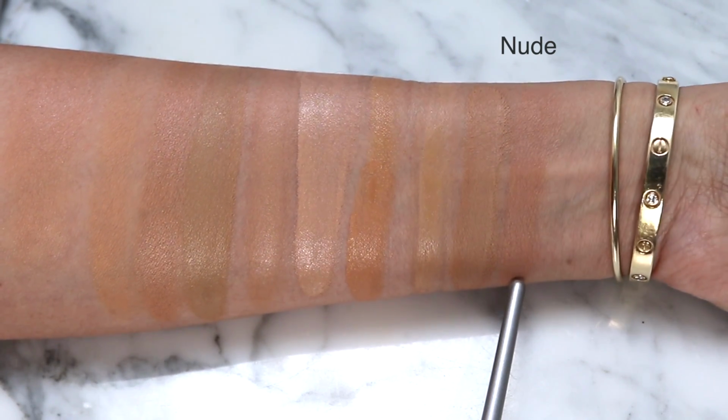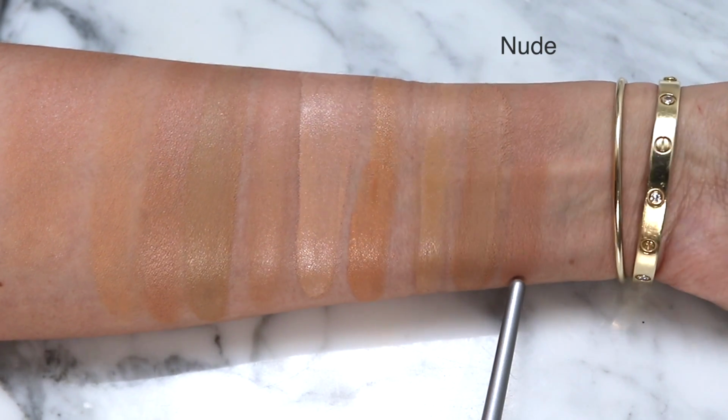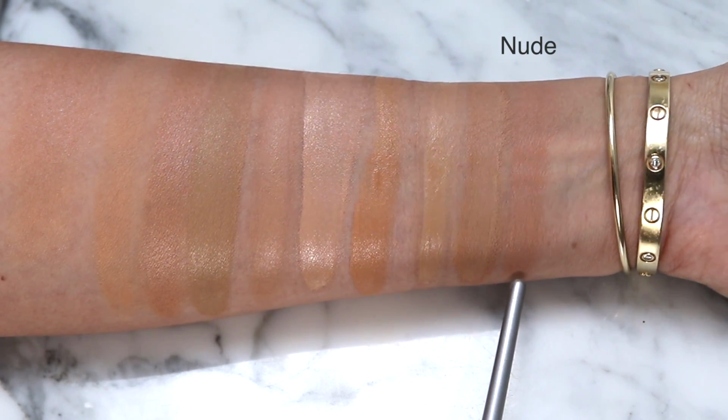That is not the only reason I love this foundation. It's because it's one of the only foundations I can use that also can serve as a concealer. Now, not under the eyes, but right here on my dark spots, I can build this up and I don't need to add another concealer. This requires the thinnest layer of foundation to really perfect the skin, and it looks stunning.